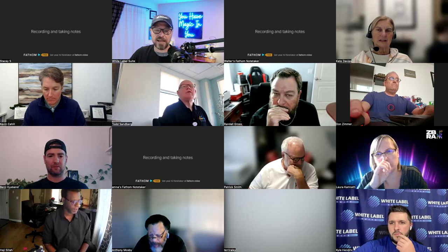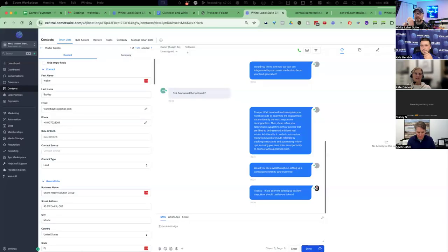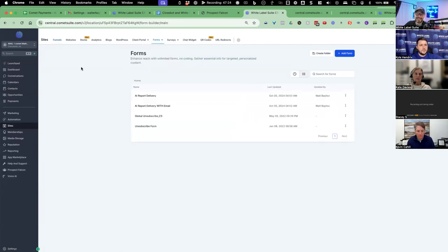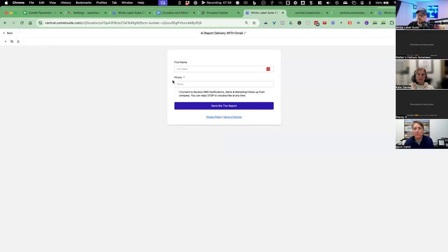Let me show you. The next step in this machine, the next cog in this machine, is making sure that the click is identified. To do that, we're going to start in our form, and our form is having a hidden field that the click can populate. Sounds tricky. Let me show you. The form itself has an email field that I'm not putting on the screen. All right, AI report with email.